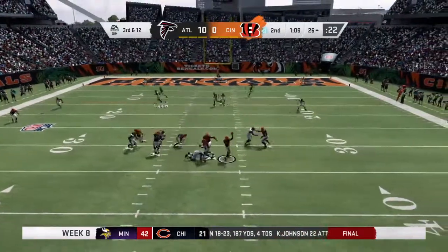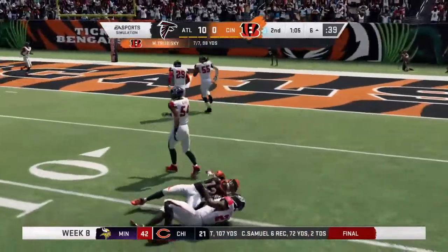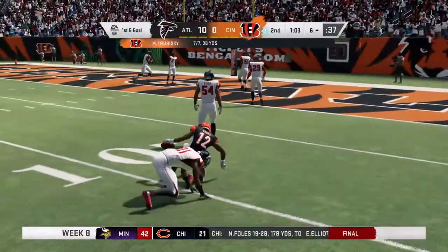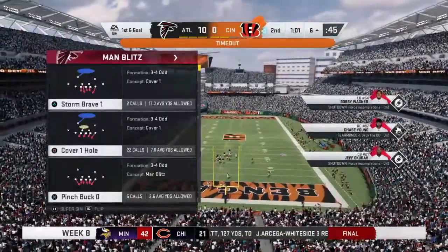Trubisky will throw. This is caught. It's Cooks. And he will be brought down at about the 6-yard line. They're able to convert on third down, and that sets up a 1st and goal.